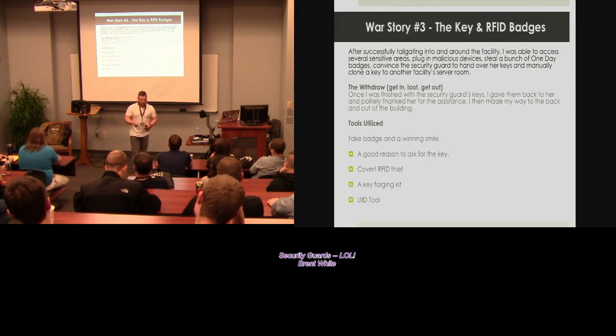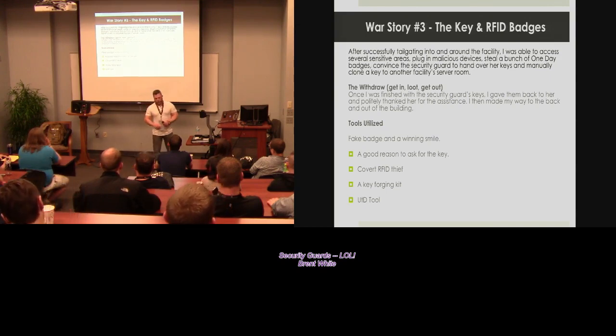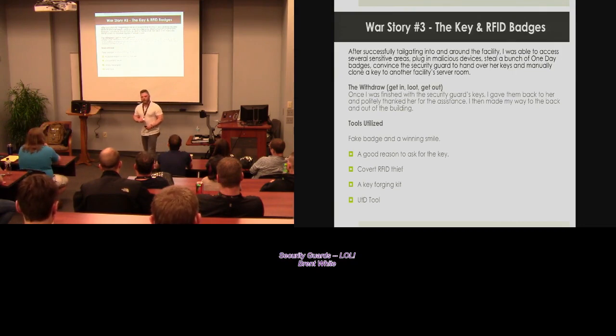So we got in there with the under-the-door tool and grabbed a bunch of badges. I think we got like 6 or 7. A few of them were terminated employees that they hadn't disabled the badge yet. So we went to a different location, and I was wearing one. It was an Indian employee's badge, and I was walking around with it, and still no one said anything.